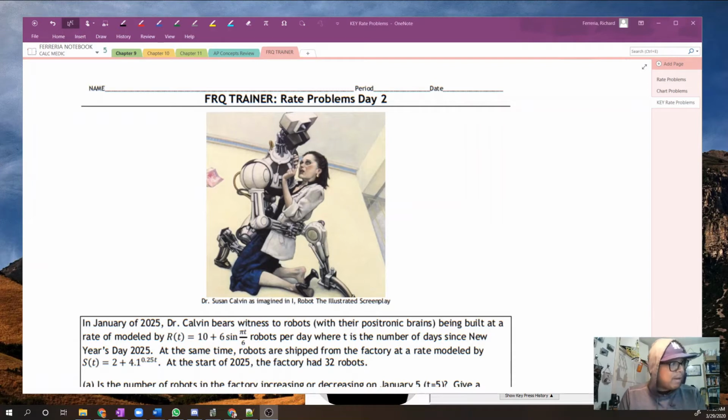January 2025, Dr. Calvin bears witness to robots with their positronic brains being built at a rate modeled by R(t) equals 10 plus 6 sine(pi t over 6). If you'll remember, this is the same rate that we had yesterday. At the same time, robots are being shipped from the factory at a rate modeled by S(t) equals 2 plus 4.1 to the 0.25 t power.